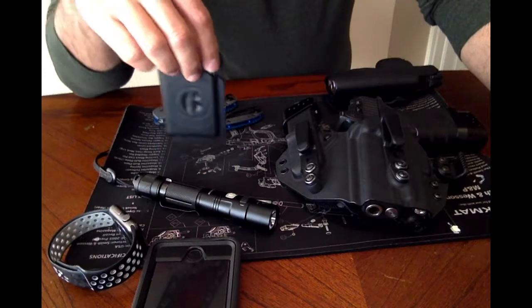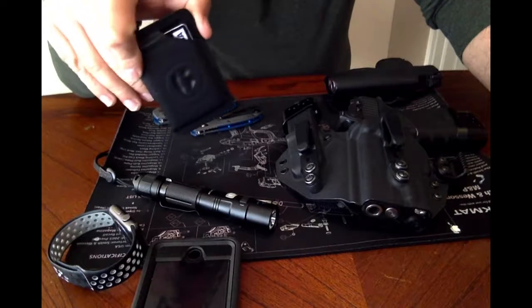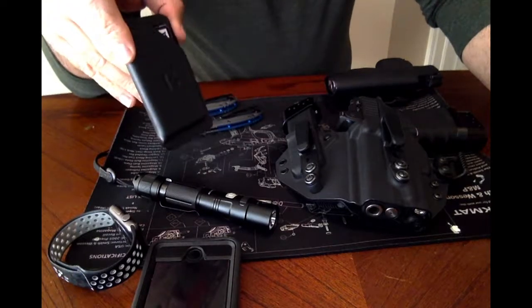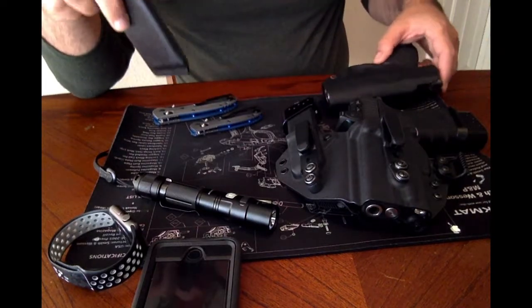This is my wallet. It's just a basic Kydex credit card holder style from On Your 6 Design. They're local here to San Antonio, so I was able to pick this up at the time I got this holster for my Shield.